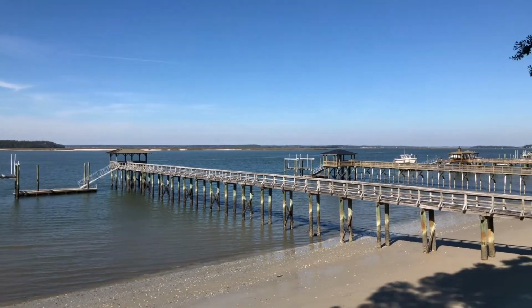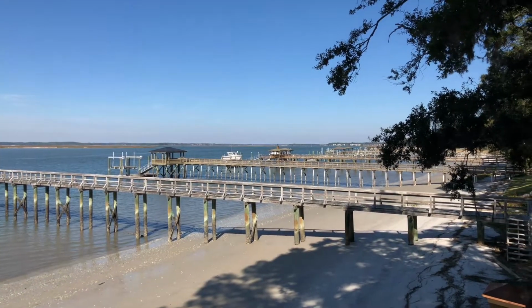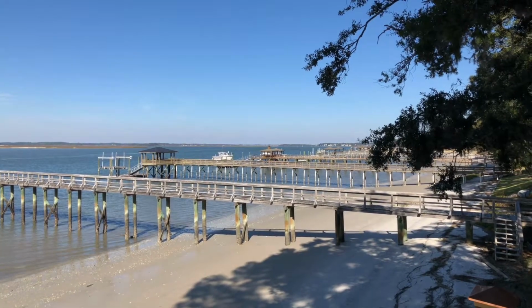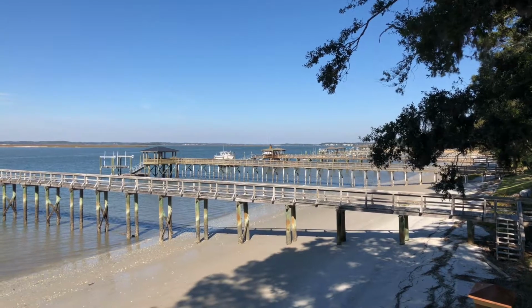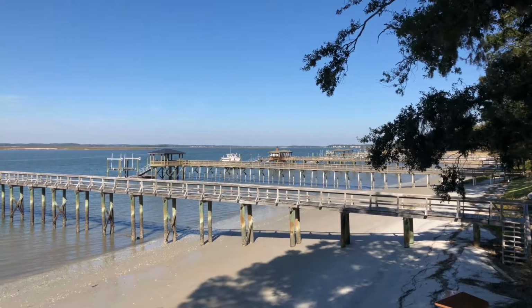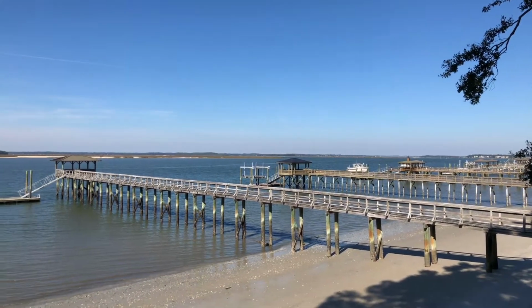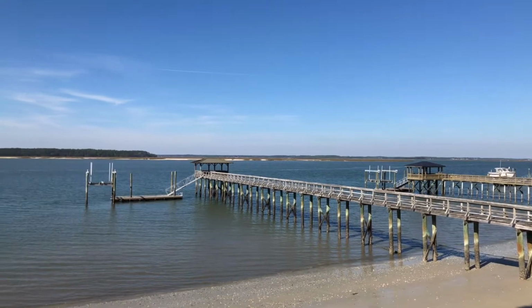And way down in the background back there, that is Windmill Harbor, which is at the very front of the island of Hilton Head. And there's the bridge, and on the other side over there in the background is Bluffton.